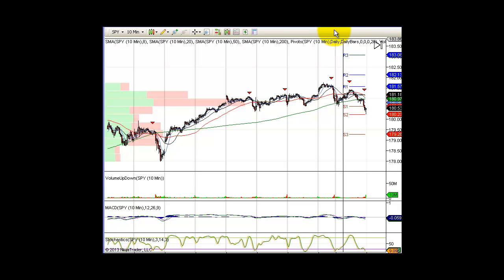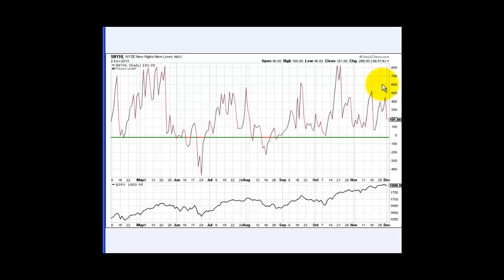And again, one day does not make a trend, but we need to understand that we do see some selling coming into the marketplace, and it's pretty much at the end of the day. So we are going to take it one step at a time, but I'm starting to see some really, really major cracks starting to form here, which is starting to entice me.